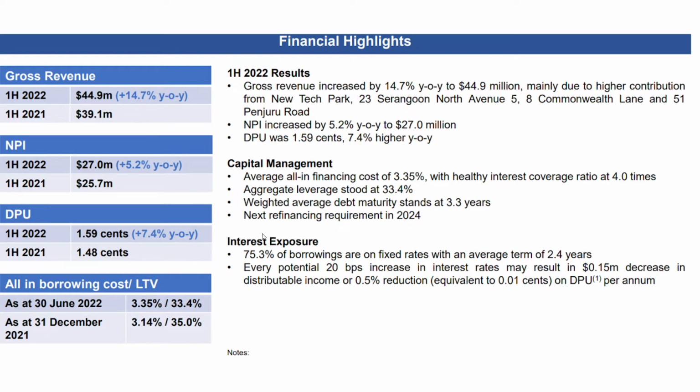The sensitivity they calculated for you. So 20 basis points in rates rise, and the DPU goes down by 0.5%. So if you multiply by 5, so 1% interest rate rise means 2.5% DPU decrement, right? So wow, that's the impact.